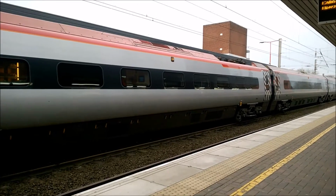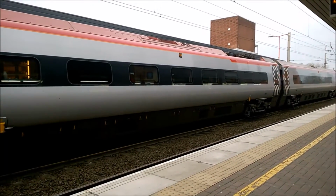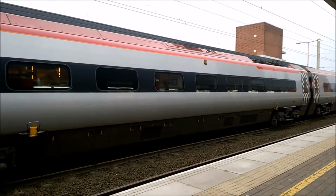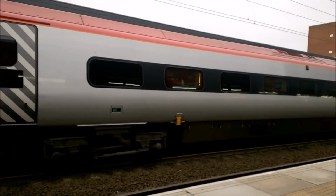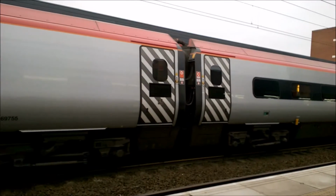Central and London Euston. Platform 4 for the 1528 Virgin Trains service to London Euston via Birmingham New Street. The Virgin Trains service to Carlisle leaves, meanwhile the 1528 to London is soon arriving, soon.